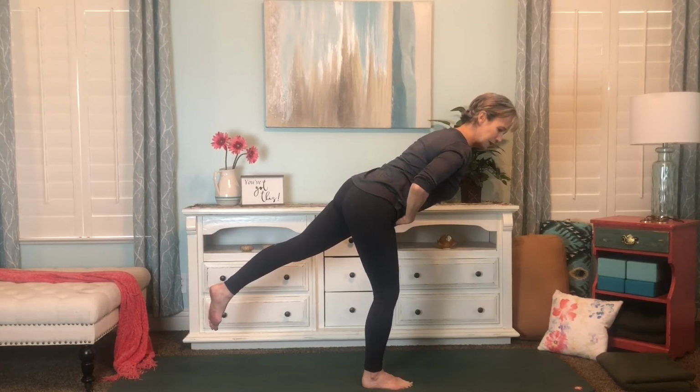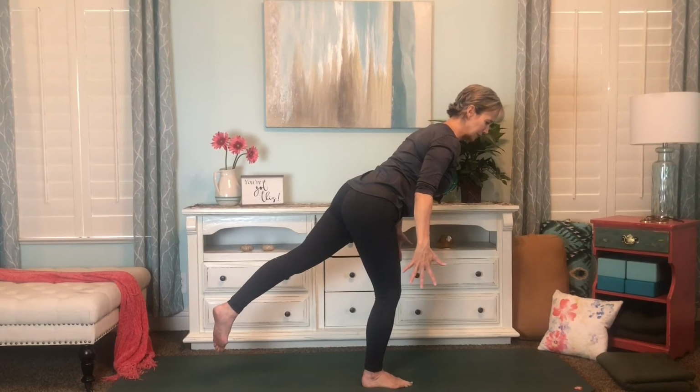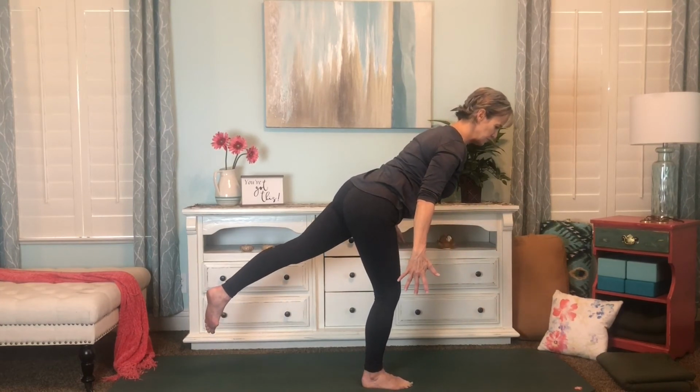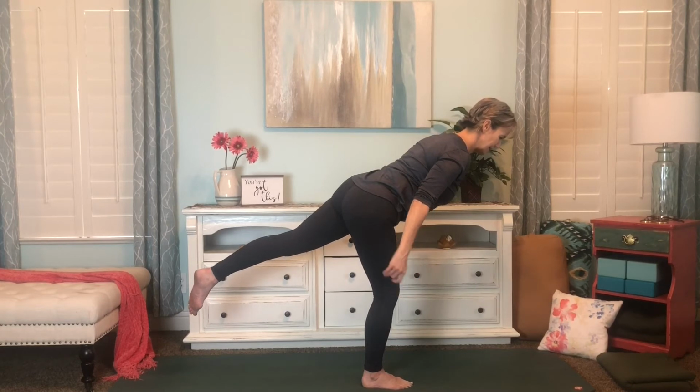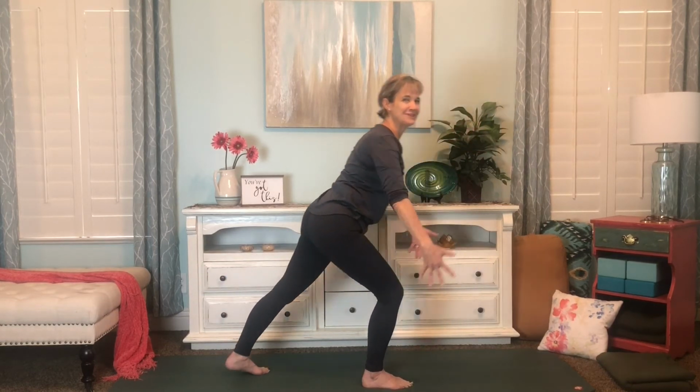Kind of firm your belly. You'll probably be shaking a little bit here. This is using your muscles. And then step back. See how smoothly you can step back.